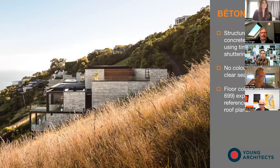Since it was in situ, we've played with it a bit with an off-form finish, using a sort of band sawn timber board within the shuttering. So what at first glance looks like a weathered timber clad house is actually a concrete house. You're seeing each one of those boards, you're seeing the grain from the timber, the knots, and we've really played on that and brought out that texture and the color variation to add a lot of interest and to really bed the house in from a natural point of view.